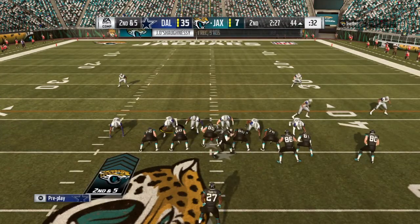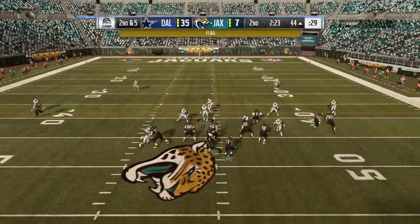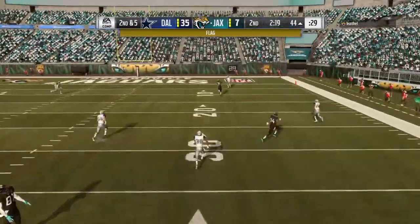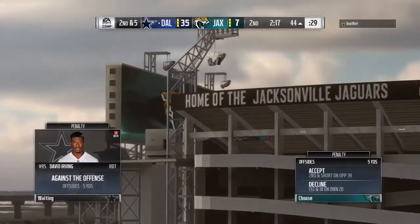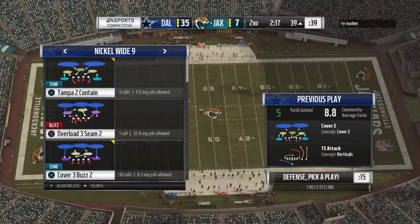One thing you're hoping for when you run drag routes, you're able to hit a receiver in stride, and he can pick up a lot of yardage after the catch. But in this situation, the defense was effective, able to stop it. And this is going to be intercepted. Picked off by Jeff Heath. And a big turnover there as his guys will get the football back.